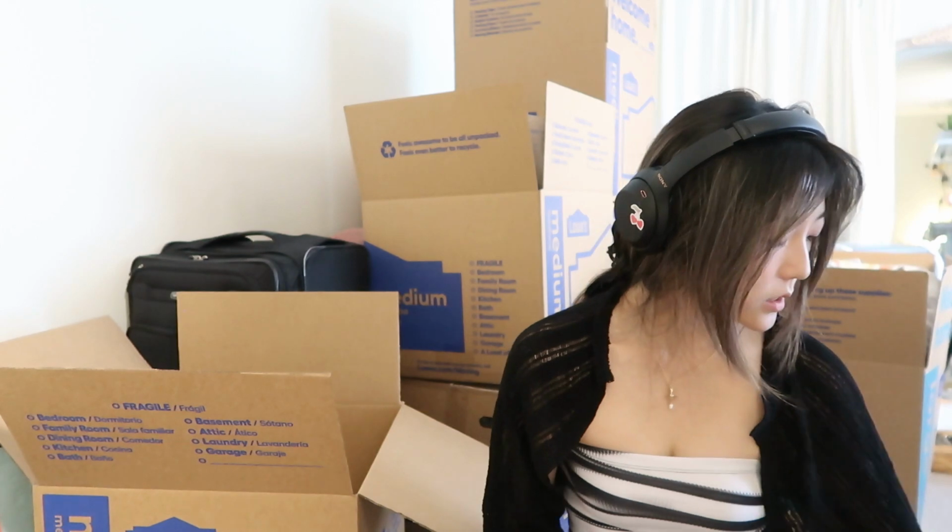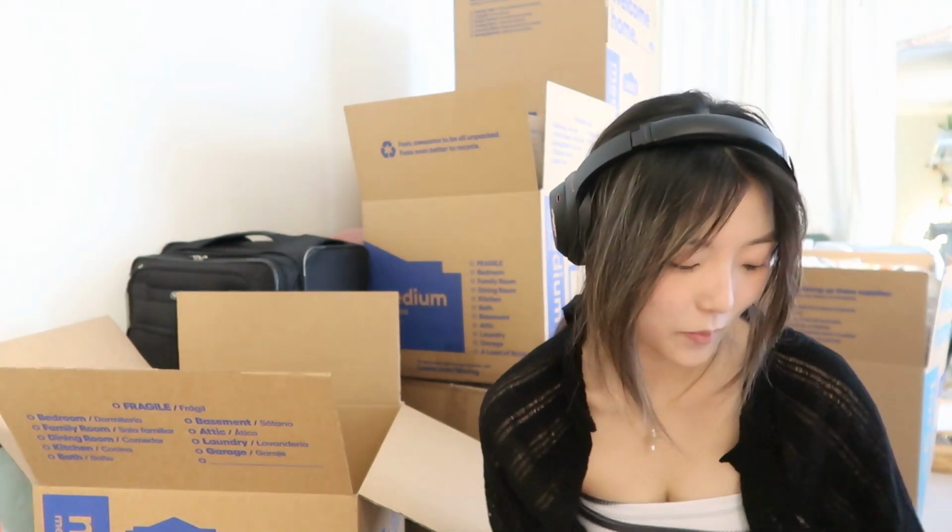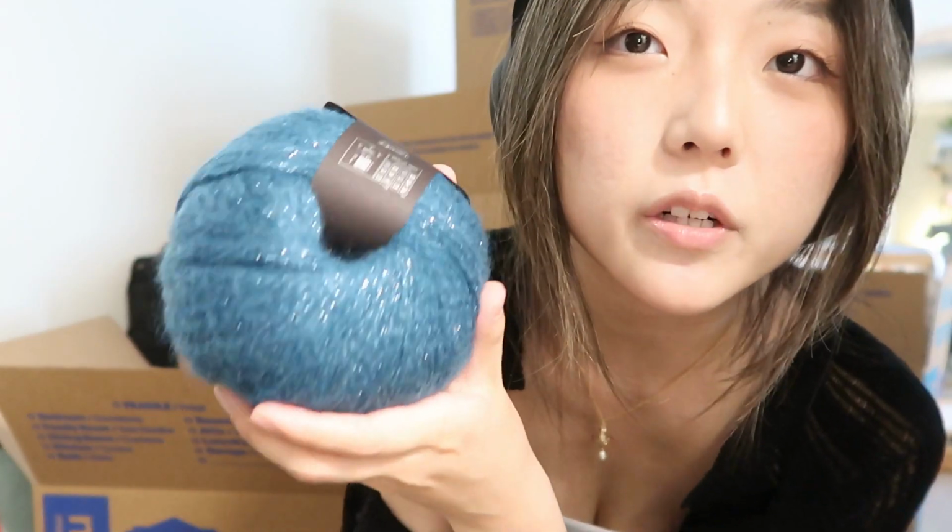Okay, this was another instance of yarn that I got simply because it was on sale and it was beautiful and I couldn't help myself. But I thought, oh my god, this was so mermaid core. Love. I got this beautiful shimmery yarn. Isn't she so pretty? I thought she would make such a cute little mermaidy top.